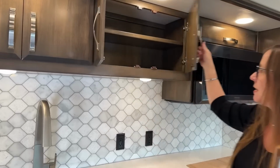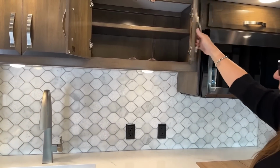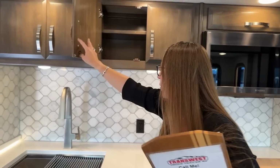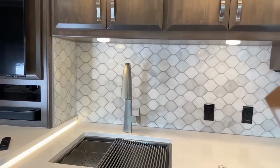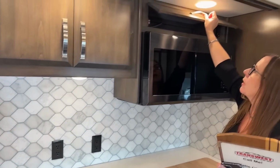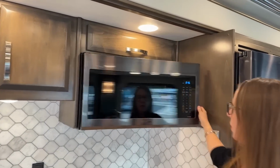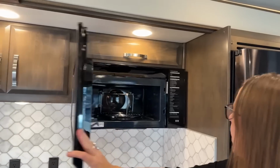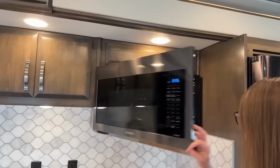And one of the things that's really nice about this is if you're moving into this coach, you can really see where you could keep all of your dishes. You've got this beautiful granite inlay backsplash, lots of plug-ins for your coffee pots, lots of room up here for your longer baking pans and such if you'd like to make some cookies. Of course, we've got all of our Samsung appliances in this nice dark finish. And this is a microwave and convection oven both.